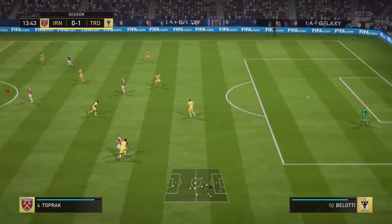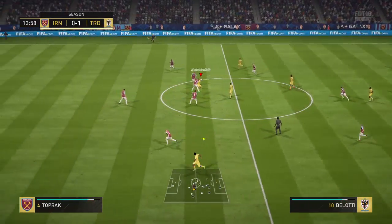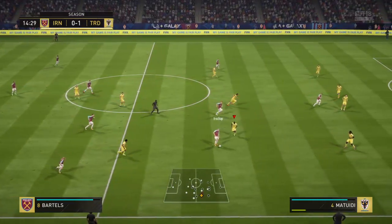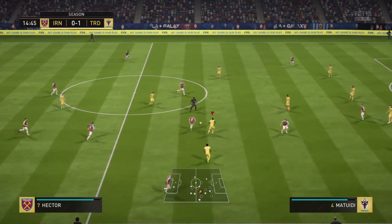Match, Alan. Here it is again. That's very good shielding of the ball. Quick-witted and quick in his movement too to intercept there.